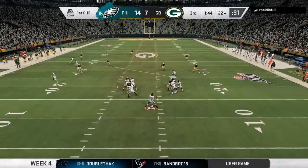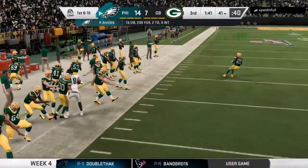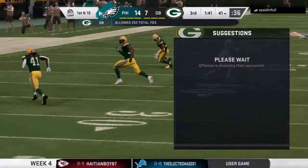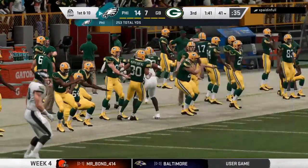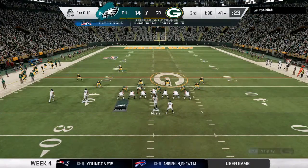Trying to shake off the interception from the last drive. He'll look to throw. Throw left side, taken in by Galladay. And past the 40 before he's out of bounds. First play of the drive, a success, 19 yards. One play has him up past the 40 already, and another first and 10.